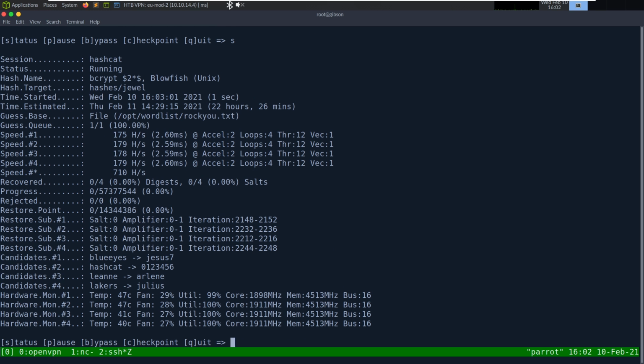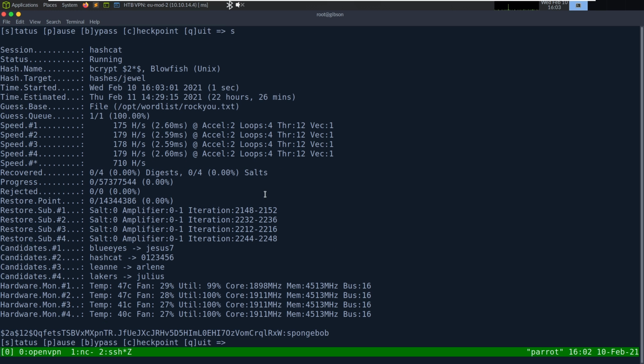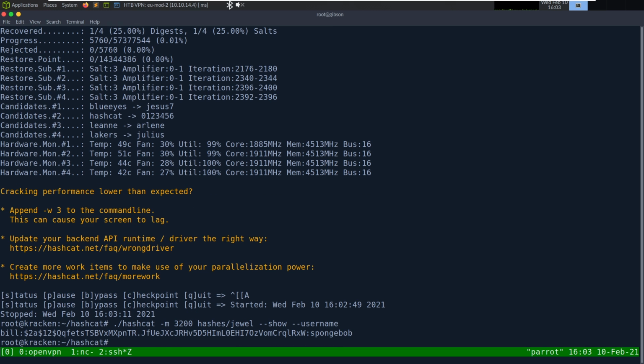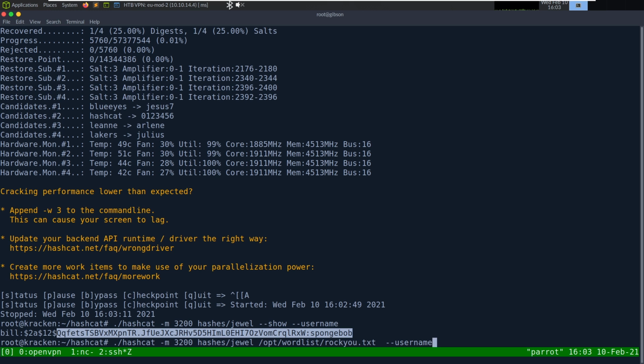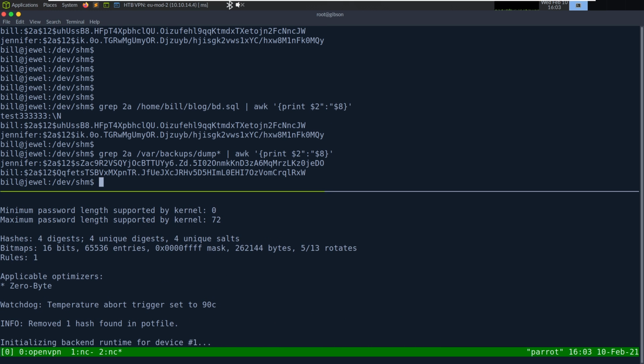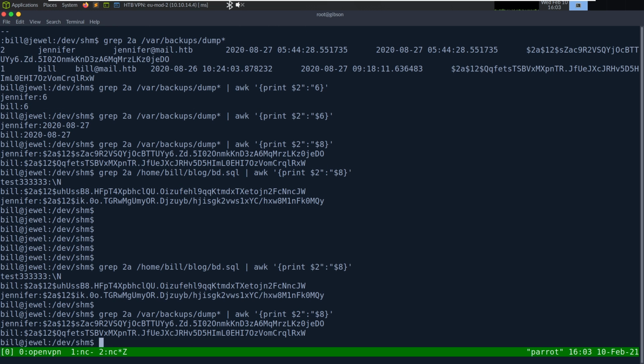We can look at how long this is going to take. It says 22 hours, but it already got 1, which is SpongeBob. So I'm going to quit this, and we can just do --show. I think we need username again. And we can see Bill had a password of SpongeBob. So I'm going to just run this so we have it running in the background. And, oh, we are the Bill user.